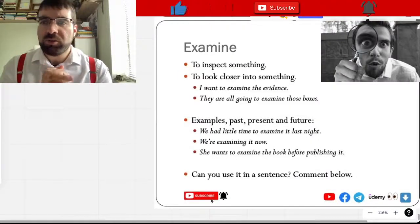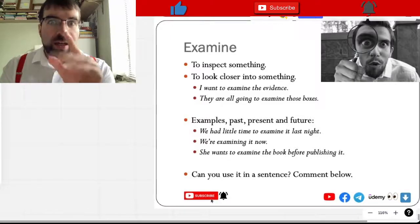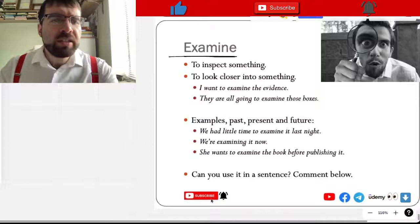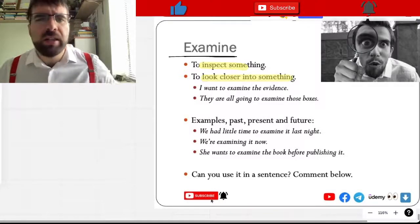All right, language explorers. So let's look at today's Tuesday verb. So examine, examine. To inspect something, to look closer into something. Examine.